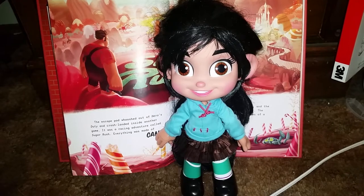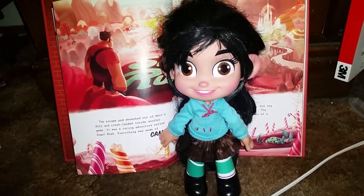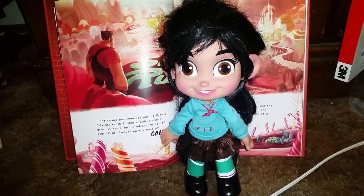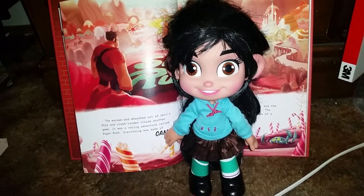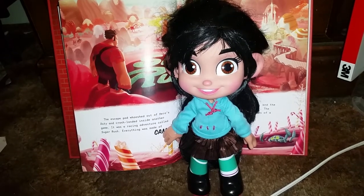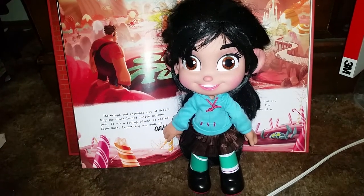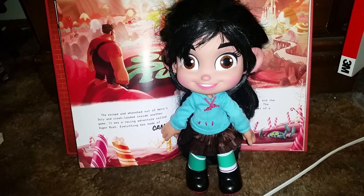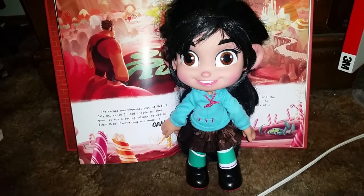In this video, I want to introduce you to my Vanellope Von Schweetz talking doll from Disney's Wreck-It Ralph, which came out in the fall of 2012, because Wreck-It Ralph, the first movie, came out in theaters on November 2nd of 2012, back when it was a very new movie. I got her as a Christmas present last year, and she was used, so she was pre-owned off eBay.